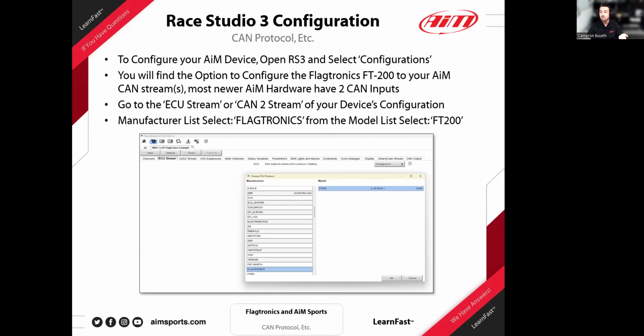So now the receiving protocol for the FT200 will be sent to the dash, and we can begin to receive those codes. And that is really important as well, making sure we select the FT200 in one of the streams. And then from there, we can start moving on to different parts of the configuration, like SmartyCam streams, displays, shift lights, and alarms. But we need to make sure we set up our CAN stream first.